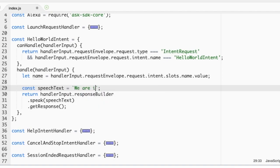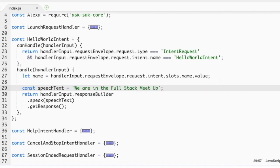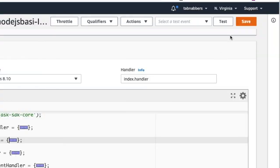we are in the full stack meetup. If it doesn't say that, then we know for sure it's not our skill. It's some random folk's skill. So it should say, welcome to the full stack meetup. That's where we are. Now, once I completed this, I need to save it.